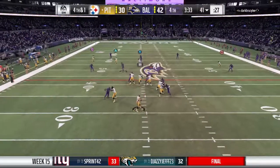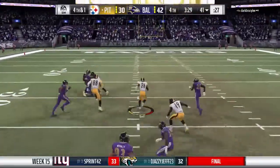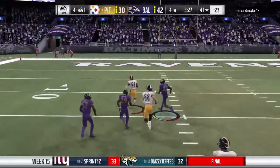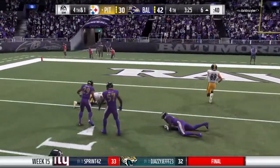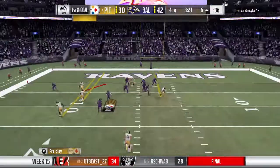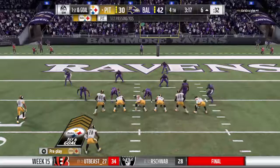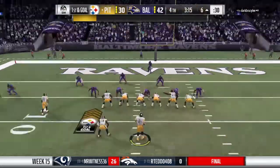Here we go. It's Roethlisberger on 4th down. And he's going to have his running back. It's complete. Le'Veon Bell, kiss him goodbye. And he is taken down deep in Baltimore territory. The decision to go for it pays off, and now they're set up 1st and goal.